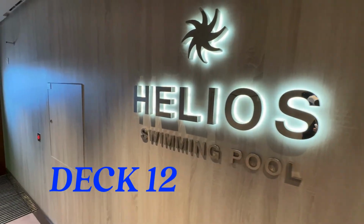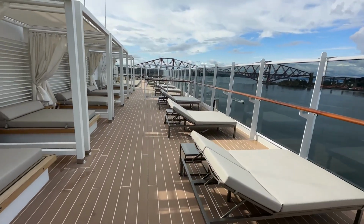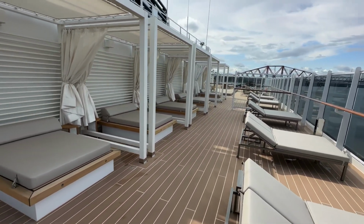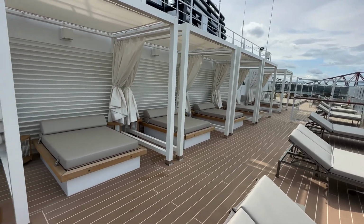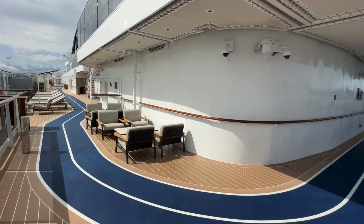So moving on to deck 12, we have the Helios Pool and Bar, which is right at the front of the ship. It's an adults-only area, so that's very nice. Not that we're overrun with children at all on this ship. And there's a lovely running track that goes right around. That's lovely. Yeah, really nice running track. I'll drop the pictures in now.